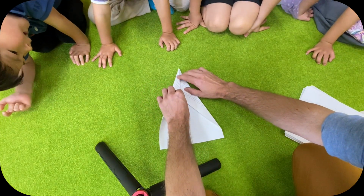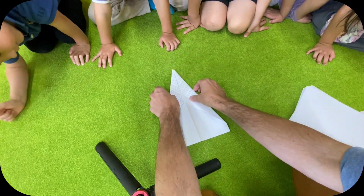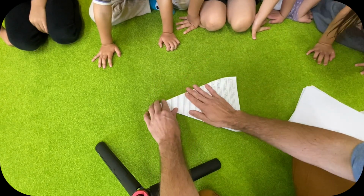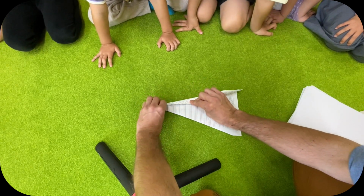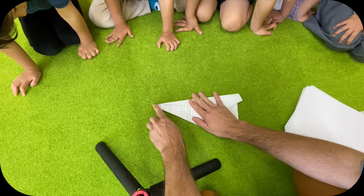For the other side, just like this, okay? All right. And then we're gonna flip it. We're gonna flip it. And I'm gonna fold this one over here. It's tricky. You gotta kind of squeeze here and then fold over here too, you guys. I know it's kind of tricky because you have to make a point over here.